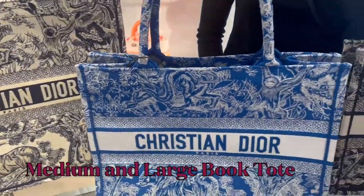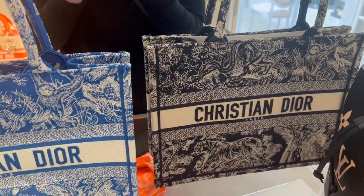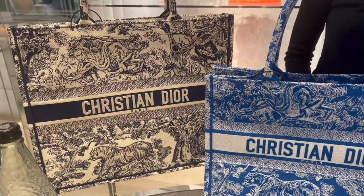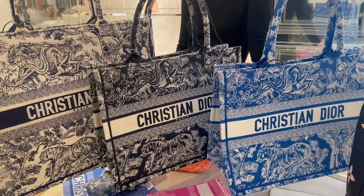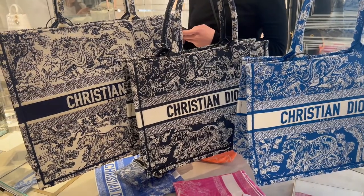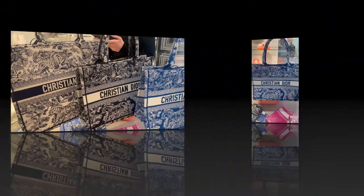I went to Dior boutique today in New Bond Street in London to look for my first Dior bag, which will be an anniversary present from my hubby. As usual, my sales associate is very patient in showing me the different bags that I would like to see and try on. So let's start with the Dior book tote.